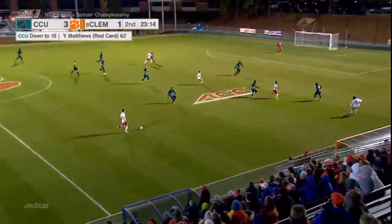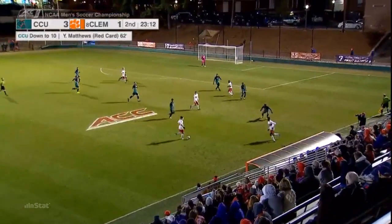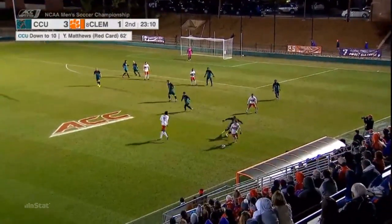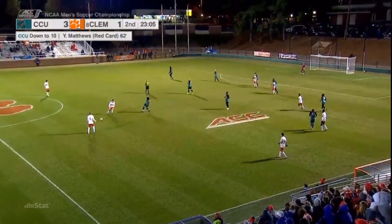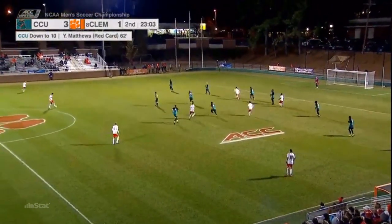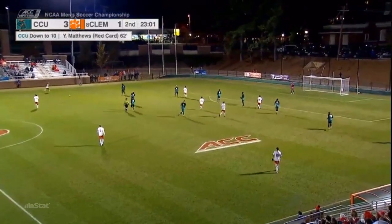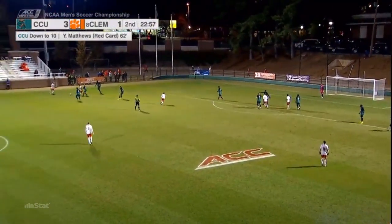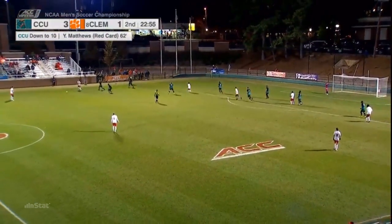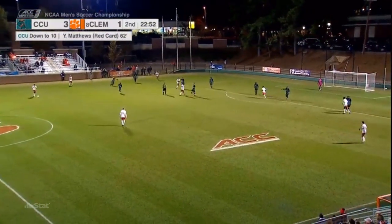3-1 Coastal. Got out of a 2-0 lead. Clemson made it 2-1 after 20 minutes had expired in the first half, and then a quick goal by Coastal in the first 5 minutes of the second half. Nolfer, his second goal of the game. He's going to Chanticleer as a 3-1 lead. The national number 8 seed, Clemson.